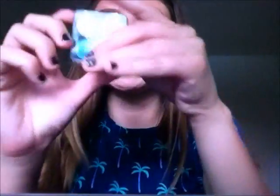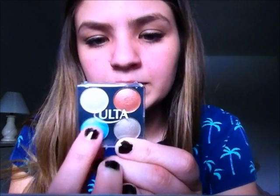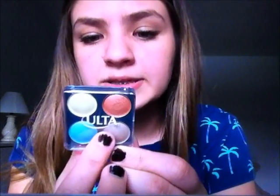Awesome, awesome. And then there is this little eyeshadow quad from Ulta. And I've always wanted to try these colors. So awesome. I'm so happy. I believe this one's Sahara Sands, Sun-Kissed Mosaic and Glittering Sand. And I'm so excited to use these. And I will probably be using these in a tutorial, so check.